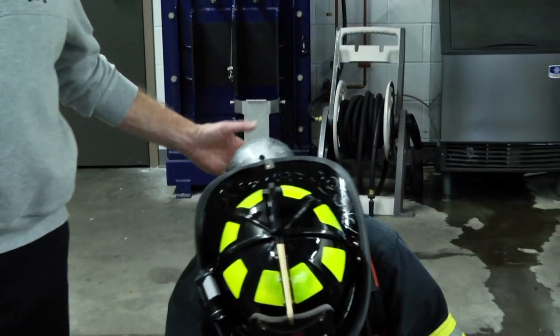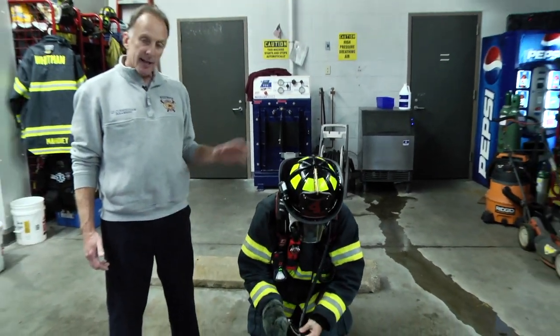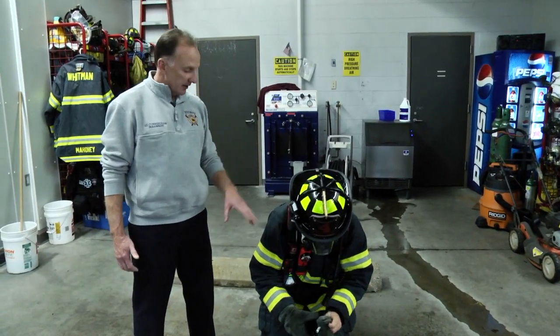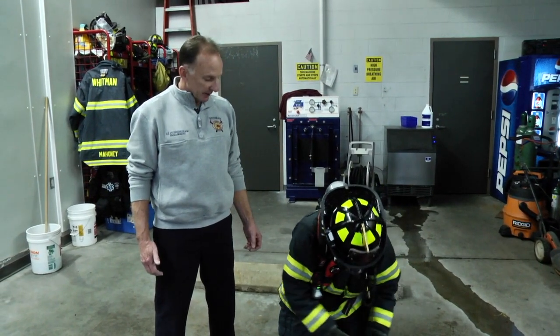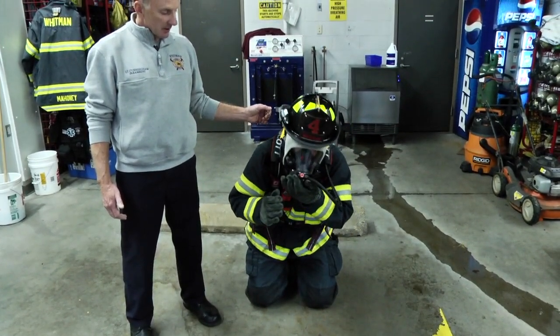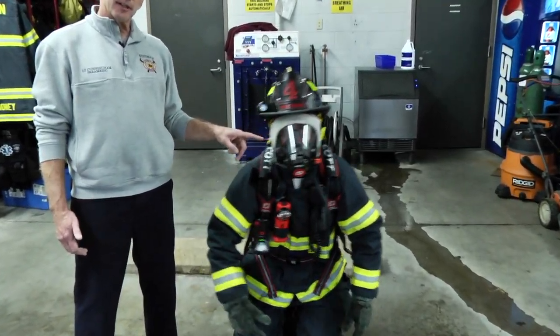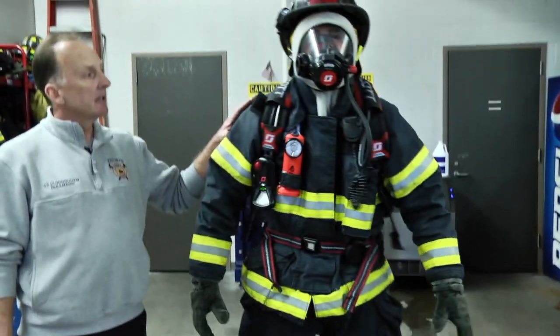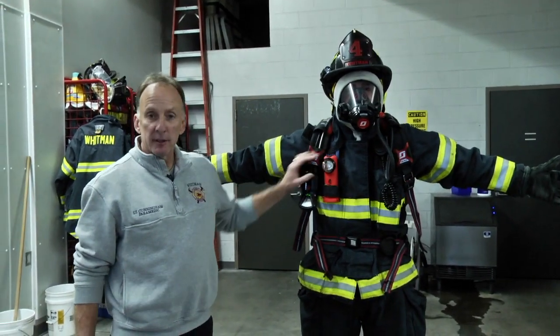He's already opened his bottle, so he's ready to go for air. And the last thing we do before we go into a building is go on air, so we have every breath we might need in the building. This will not activate until he takes his first breath, right there. And now this is a firefighter dressed in protective clothing and ready to go to work.